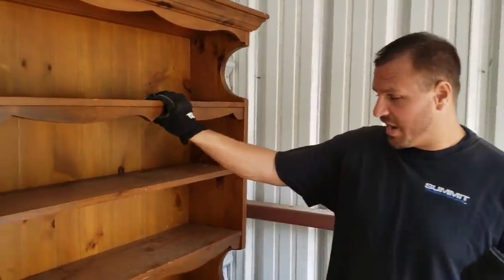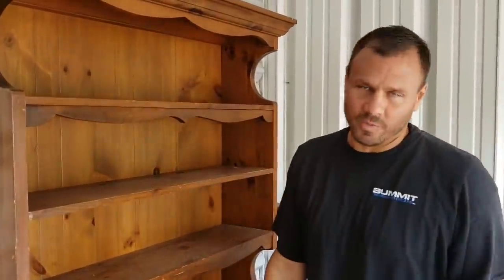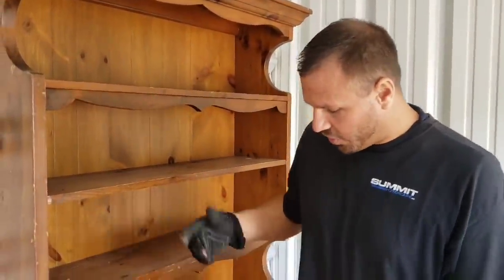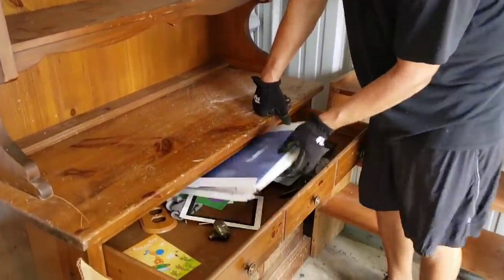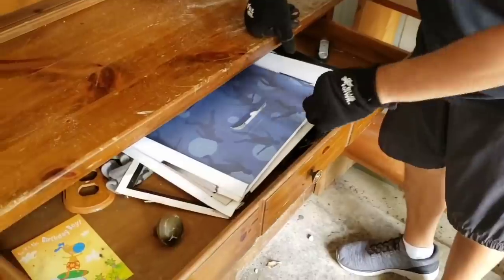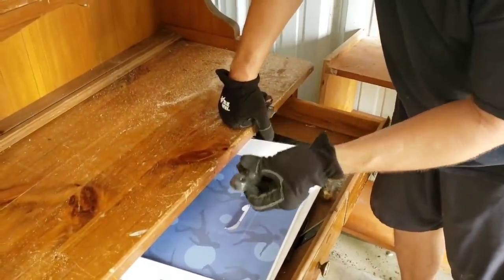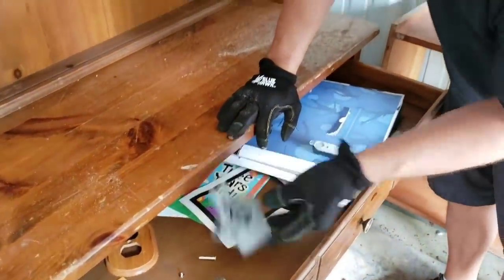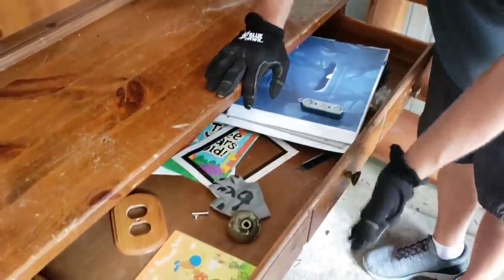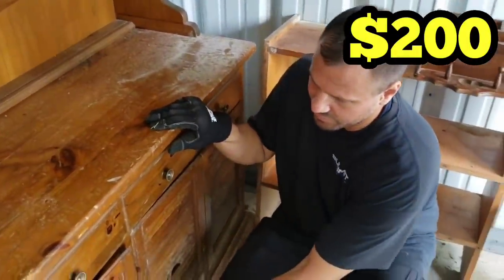We've got a China hutch. It is solid wood, but it's not a hardwood. It's pine. It's a soft wood. So if I clean this all up, look at that. Let's see what's in there. Some kind of safety fit. I don't know what that's for. Some kind of glove. It's a baby glove. If I clean it up, I can get probably $200 for this.